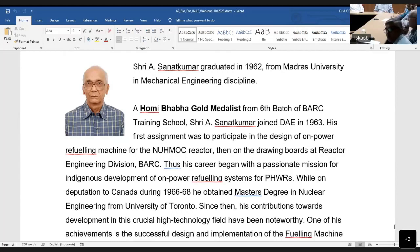What he was looking for, I hope we will be able to listen from him. And as such, for the general audience, I would like to inform that this fueling machine is very, very complex. It involves a multidisciplinary approach. It has all the components of mechanical, electrical, electronics, robotics, control system, all put together in one simple machine, which is the fueling machine.